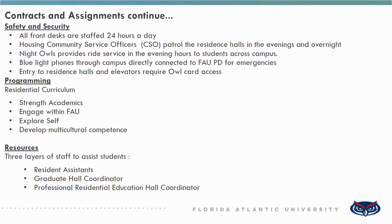As in the student session, they talk a little bit about the night owls. The night owls do provide ride service in the evening hours to students across campus on awesome golf carts, and they do that even now. So if students want to walk from Parliament Hall to Indian River Towers and they don't feel like walking that little bit of road, where they might encounter that random duck or iguana, they're happy to take that golf cart ride across to those 2 different halls.